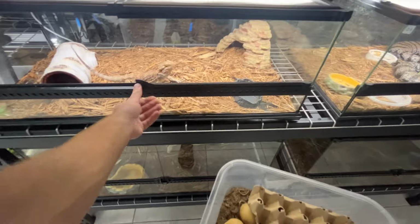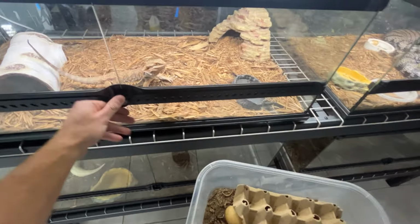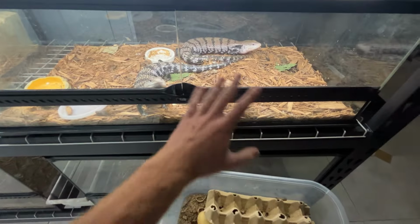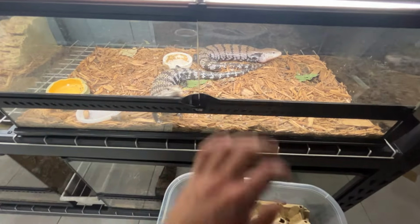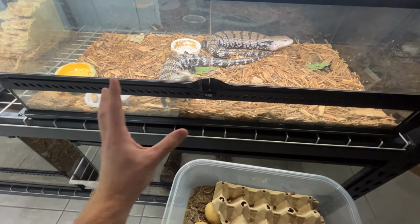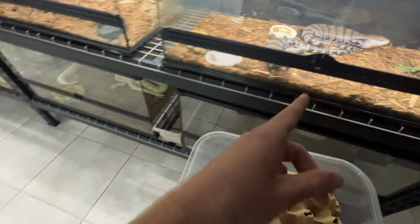Here you go. Today's Wednesday, so it's also cleaning day. Some of these enclosures are a little bit messy, like the blue tongue skink. They're one of the dirtiest animals. They're going to be going outside because honestly, this enclosure is just too tiny. Even if it was just one, they're just very messy. So outside is going to be better for them.